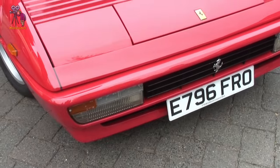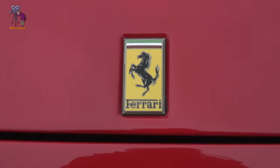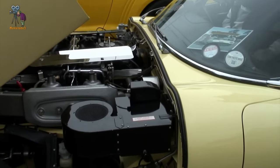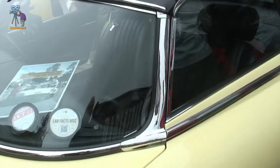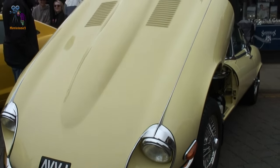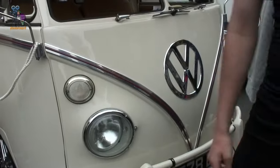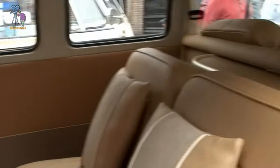A red Ferrari. Ferraris always turn heads with their performance and elegance. Vintage VW camper vans. These nostalgic vans evoke road trips and adventure memories.